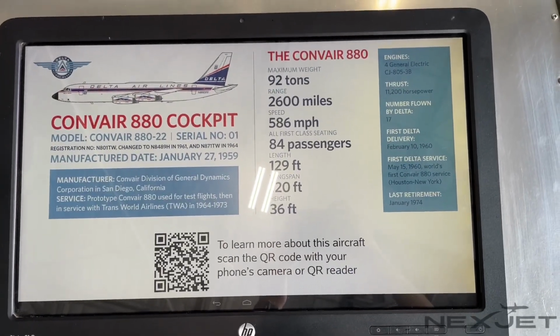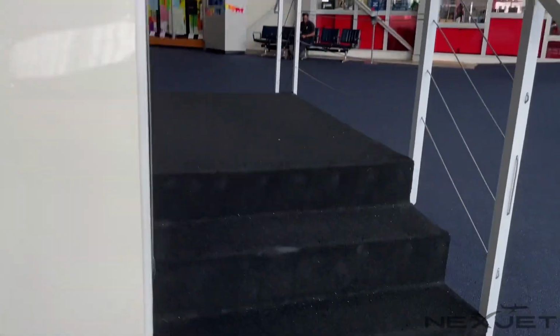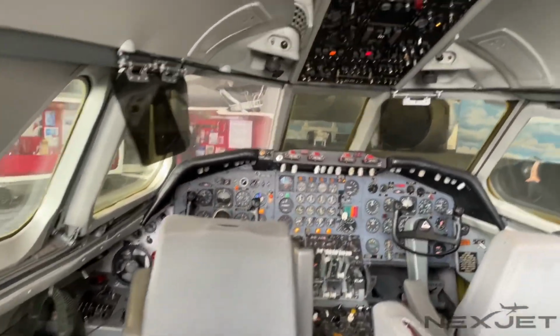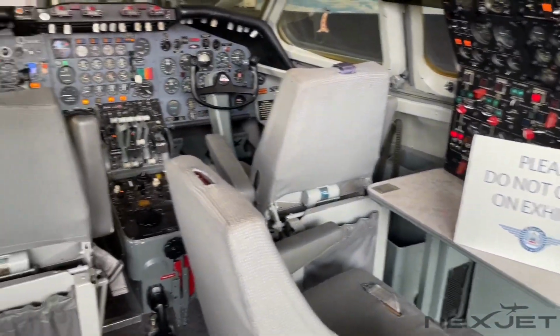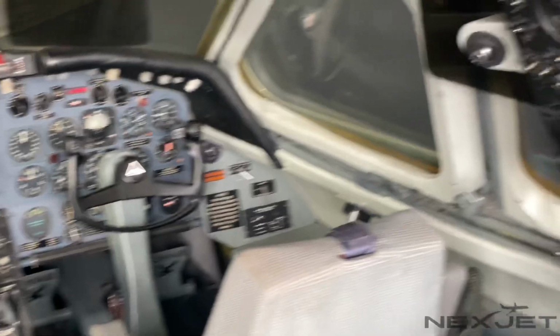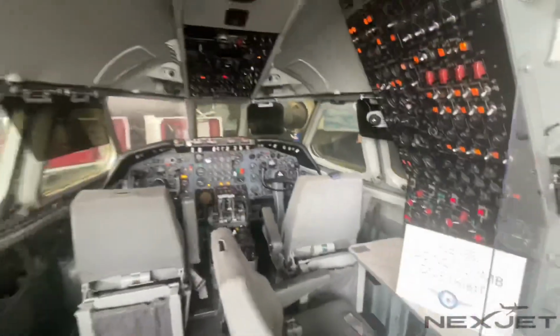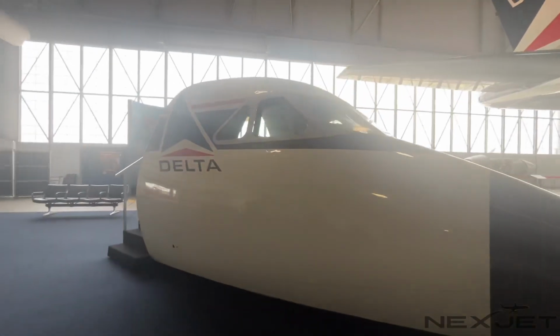We have the Convair 880 cockpit here. So without further ado, let's go take a look inside. As soon as I walked in, I saw how many buttons there were. I knew that this was definitely one old aircraft. Still pretty cool looking. You can see the instrument panel here. And that was, again, the Convair 880 cockpit.